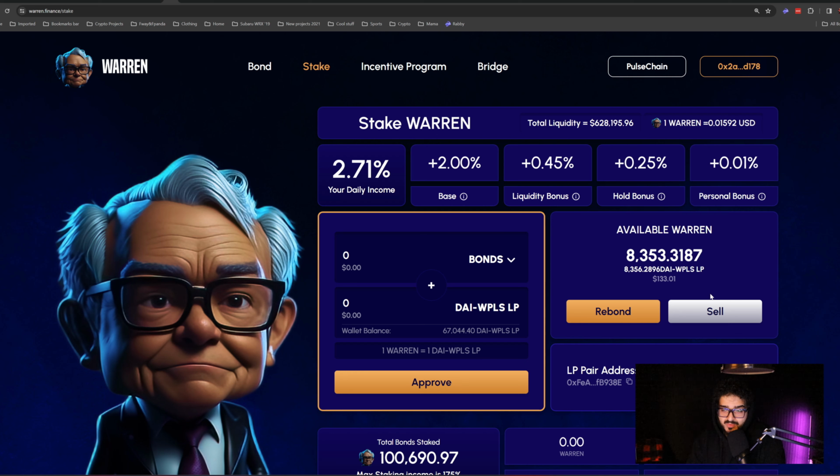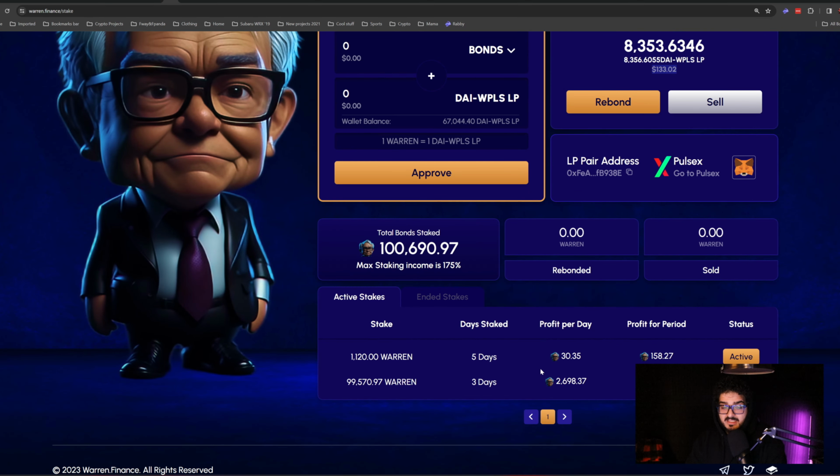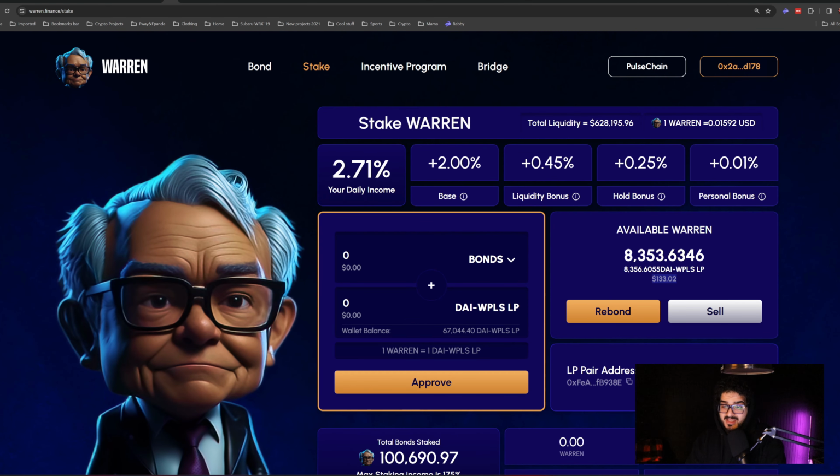But what I'm actually going to do is rebond my available warrant. As you guys can see, I have 8,353 that I've been accumulating for maybe 2-3 days. Actually, wait, $133. I was making about 40 bucks a day. This has been accumulating for about 3 days, 3 and a half days, right? But what I'm telling myself right now is, why do I have this accumulating over here if I can put it to work for me?